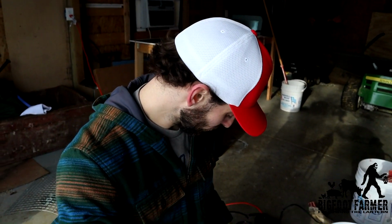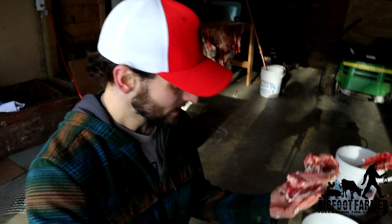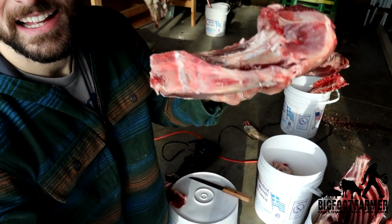So like I said, it's not going to be the biggest piece of meat. However, it is tender. And you whip this up with some scrambled eggs in the morning, you are sure to have a good day, because this is delicious. And right here, I'll show you where it came out of. It came out of right there, this hole.